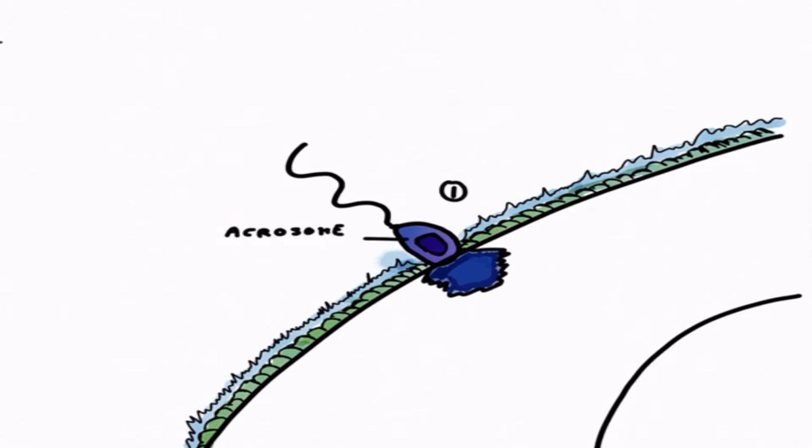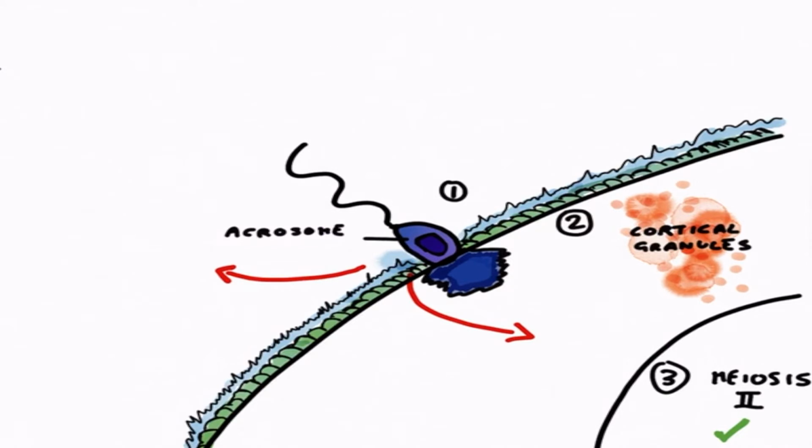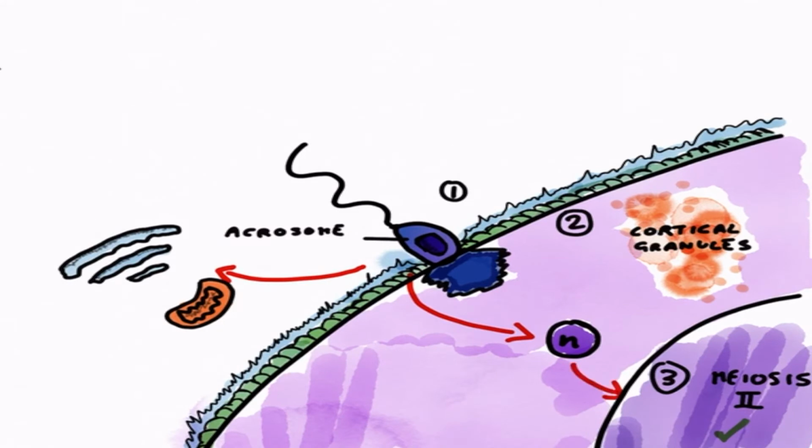As soon as the sperm and oocyte fuse, 3 more events occur. The oocyte releases cortical granules, which induce a hardening of the zona pellucida, acting as a mechanical barrier against other sperms trying to fertilize the egg. The oocyte, which was stuck in metaphase 2 until now, resumes and completes meiosis 2. This division yields a small haploid cell, called second polar body, as a byproduct. All organelles of the sperm, except for the nucleus, are degraded.